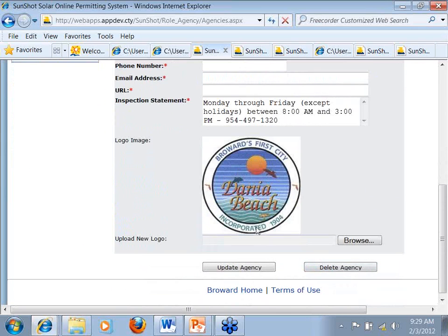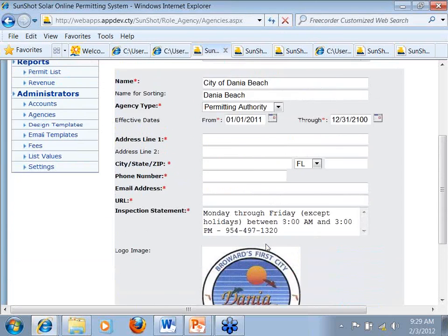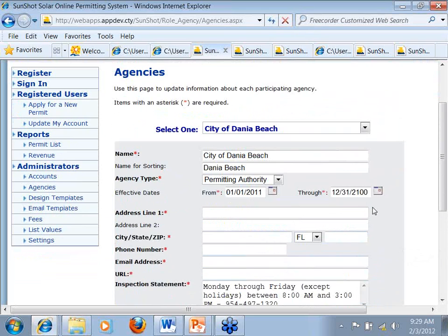This is also where you will upload your image. And we will have to set up some guidelines on the images because they will need to be a certain size to fit on the permit card and to fit on the pages where these will be displayed. But you will be able to upload your own. And you'll just browse, find your file on your local machine, and click upload. That's pretty much it about the update page for agencies.